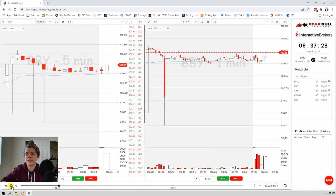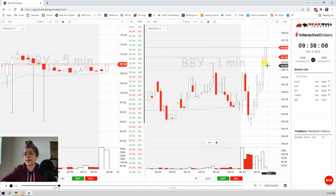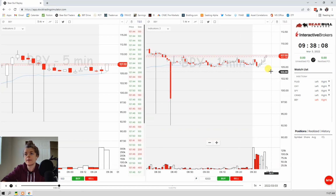All right, so as we're pushing up to this level, we're getting volume that's coming in. So that's always very interesting. I want to see it break though. So we're just pushing. Hasn't broken it yet. All right, so I see it break after some decent volume, and it pulled back a tiny bit. You can see, and then it pushed again. So to me, this is good.